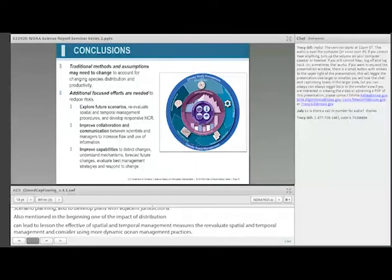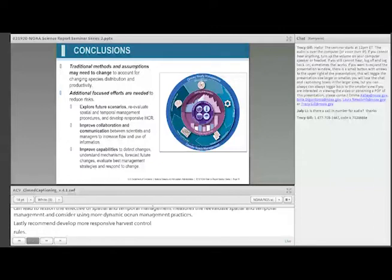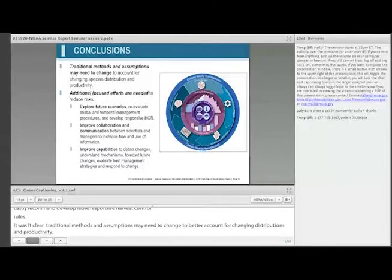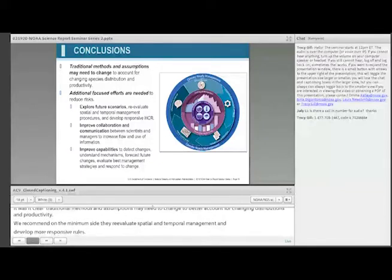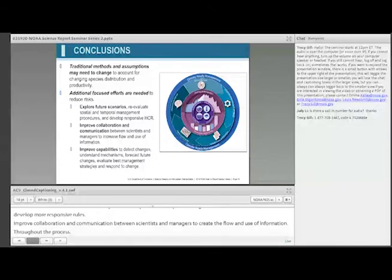So in the end, it was clear that traditional methods and assumptions may need to change to better account for changing distributions of species and changing productivity. We recommend on the management side that they explore future areas, reevaluate spatial temporal management procedures, and develop more responsive harvest control rules. There also really needs to be improved collaboration and communication between the scientists and the managers to help increase the flow and use of this information in the stock assessment process. And we still need to improve our ability to detect changes, understand the mechanisms, forecast future changes, and then use that to help evaluate best management strategies and respond to those changes. And that's all I have.